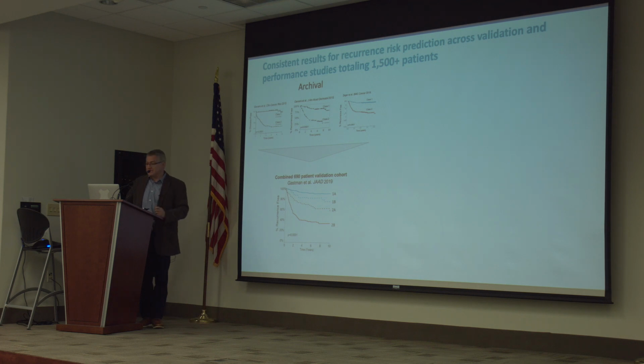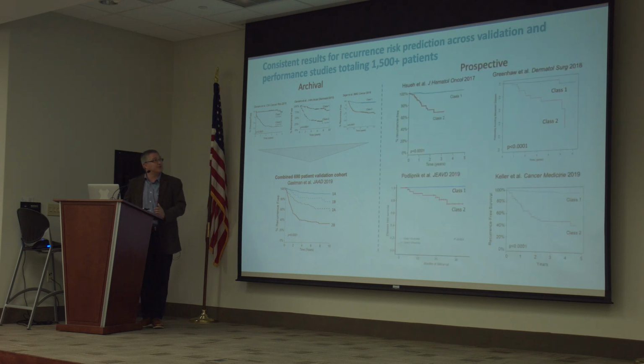The other part of the test, the prognostic value beyond the lymph node biopsy, is supported by multiple studies, as I already mentioned. This is just a visual to see the consistency of the studies, both archival and prospective, independent and Castle-funded studies. They all show the same thing. Class 1 patients do very well. Class 2 patients are the ones that are high risk.